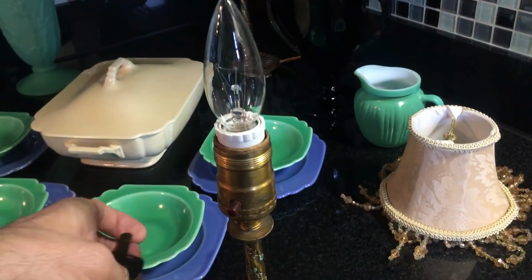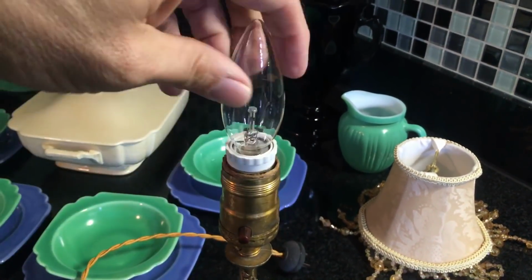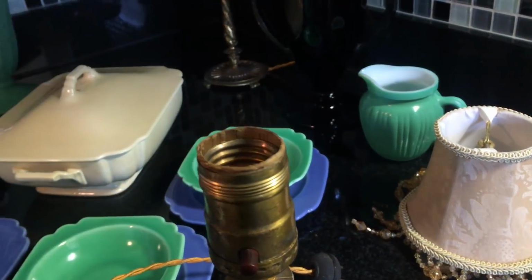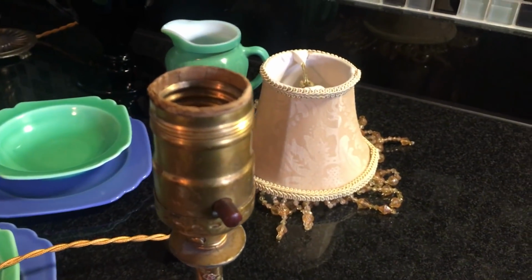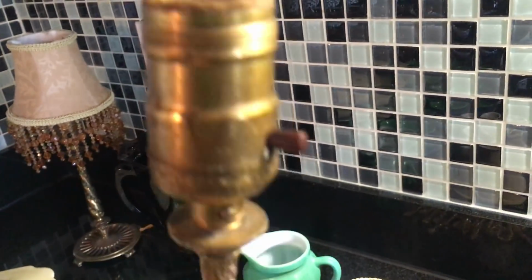I have an adapter in here to take these little chandelier-sized bulbs, but I'm going to take that out because when you buy these, you're getting it without light bulbs. You're getting it just like that. It's a standard size. And you'll receive it just like this with a standard size socket, push button socket on there.